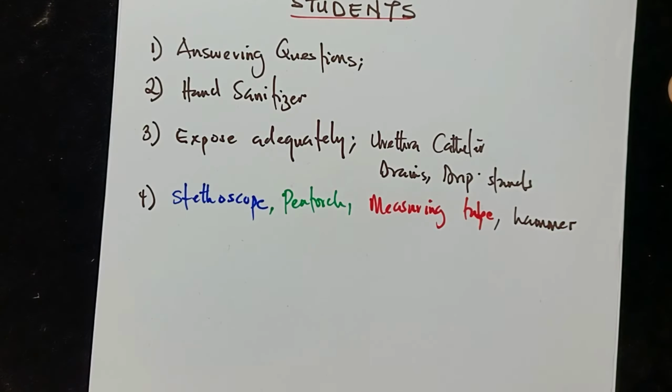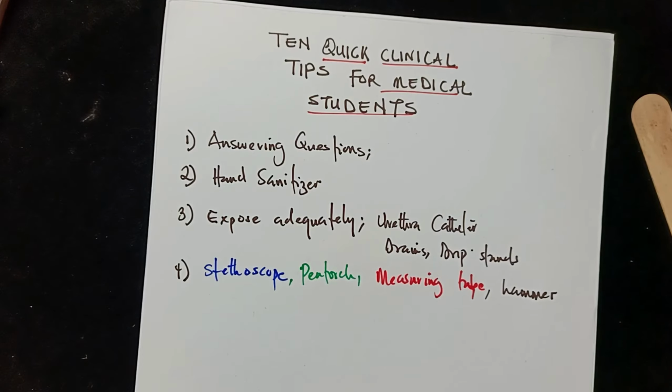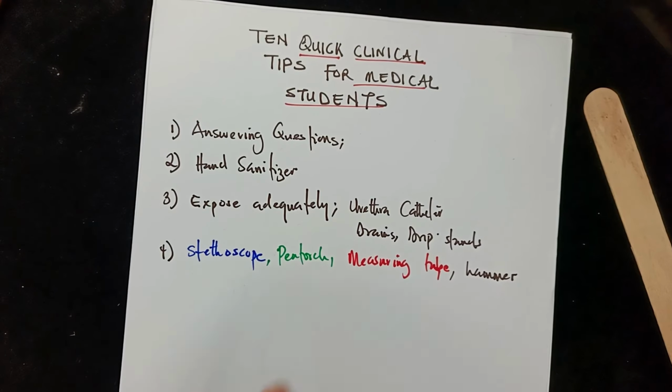There are other things like maybe a tongue depressor and other minor things you're going to bring, maybe a cotton wool to check for reflexes, color wheel, Ishihara chart, and all this kind of thing, depending on the postings. But these basic ones, you should have them when you are going for some of your clinical postings, especially your stethoscope and your pen torch. Some neurologists will send you out of their ward rounds if you don't have a pen torch.